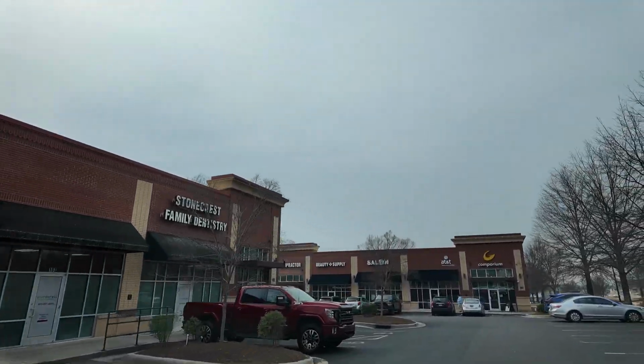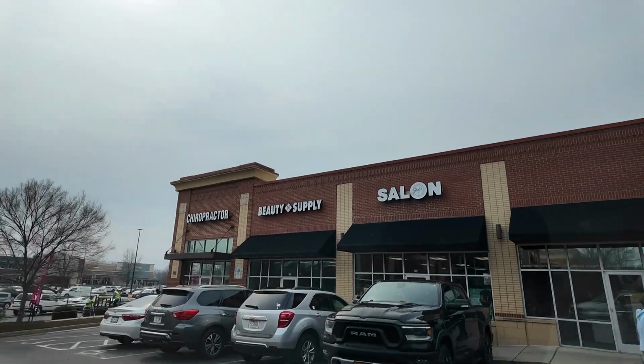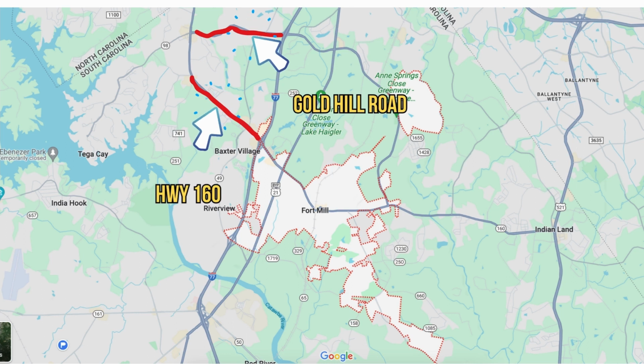There's tons of housing off of Highway 160. The other main road that goes back to 77 is called Gold Hill Road. Show you that on the map as well. And you can kind of see between there's a lot of housing, and each one of them is kind of the commercial corridor for this western side of Fort Mill. So downtown is on the east side of 77. All this new stuff from like the year 2000 and beyond is on this west side of 77.